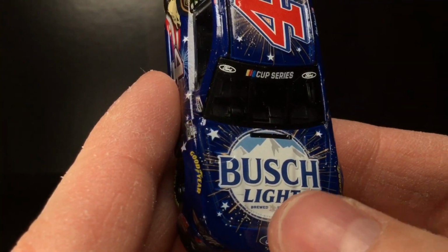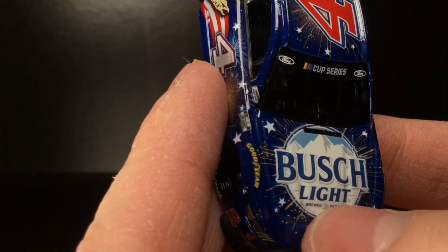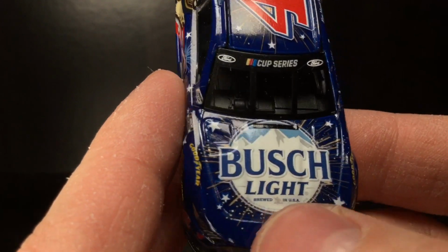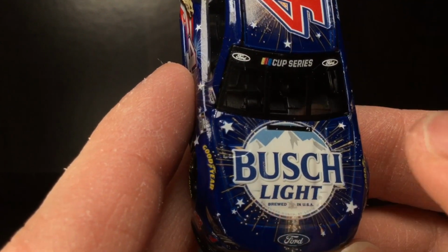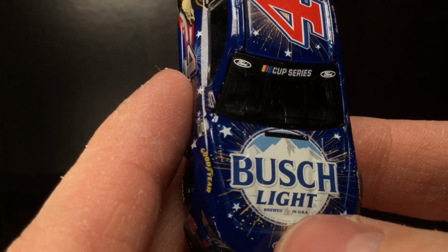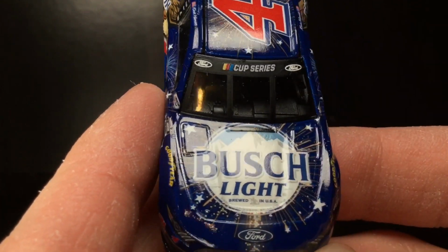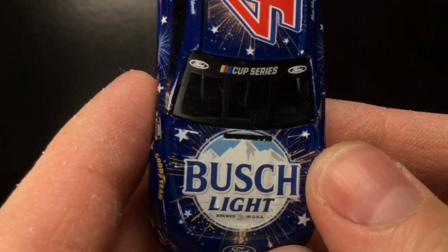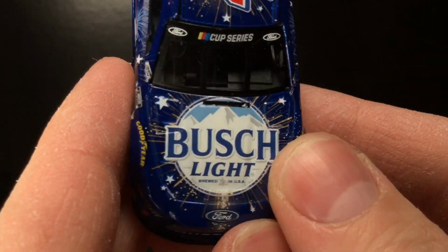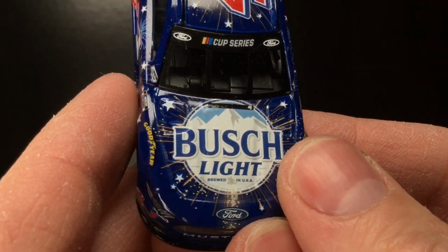You remember back when they did the Kevin Harvick beer diecast, and on the hood, where the Busch logo was, it said brewed in California, which is where Kevin Harvick was from. Well, usually it says St. Louis, Missouri, or whatever, but this one says USA. That's freaking detail and awesome. So the whole nose of this diecast, get a good look at it, because this is going to be a car you're going to be talking about 5, 6, 7, 8 years from now.